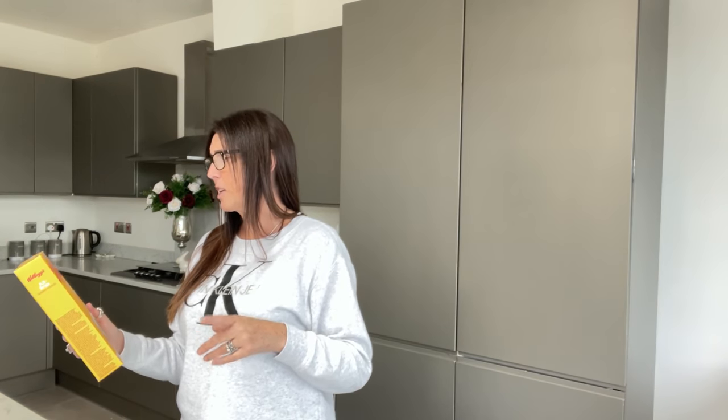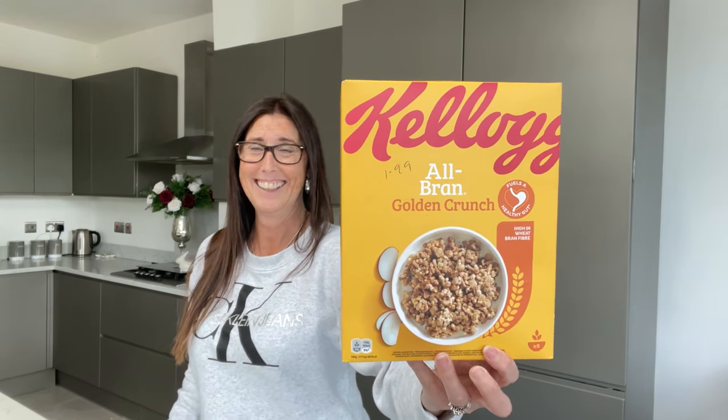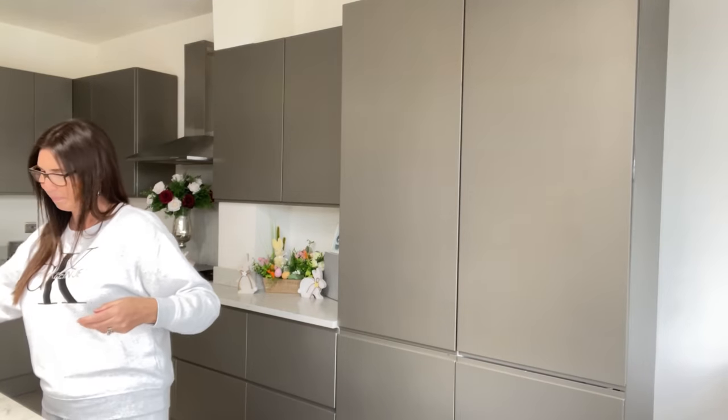And so I thought I'd just try these. These are Kellogg's All Bran Golden Crunch. It says they're high in wheat bran fibre, fuels a healthy gut. So we're all about a healthy gut, aren't we? And they were $1.99 for the box. So I'm going to give those a go.